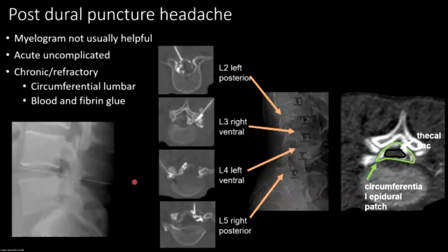So post-dural puncture headache, and there were talks on this yesterday that were quite good. So myelography is often unrevealing, but not always. And the acute, uncomplicated post-dural puncture headache is pretty easy. You just go to the level of the Band-Aid, right? Somebody's made a hole there, or in the case of my most recent patient, a dozen holes. And you've got the scabs, you've got the Band-Aids, you kind of know they were working L2 to L4, and you get dorsal coverage at those locations. And that's the acute uncomplicated kind.